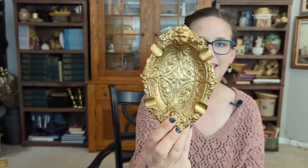Something about the faces on this tray was just so elegant to me. And I thought this would make a beautiful nightstand tray for your jewelry. It could just sit out with some other decor. You can use it for maybe incense in your home if you do burn those. It was just a really nice, sturdy piece, worn beautifully.